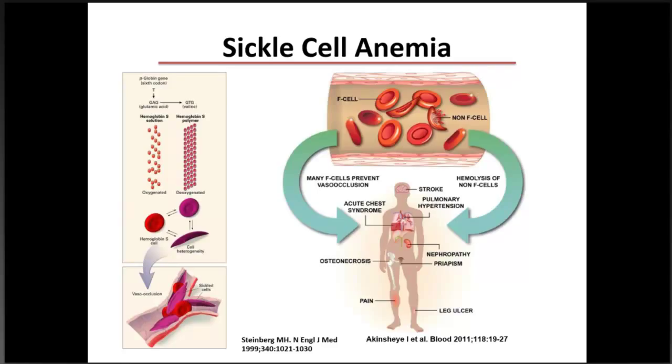And this is in the US and other developed countries where we screen for sickle cell and provide prophylactic penicillin, which greatly extends life. In low-resource countries where there's not even screening for this disease, there's a high mortality under the age of 5.